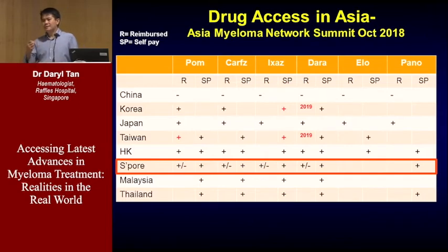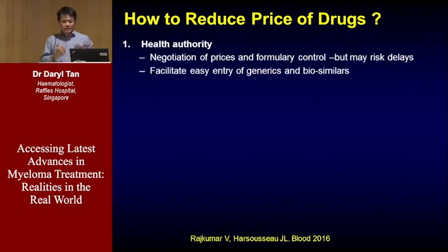So there is a dire need to reduce the price of drugs. This is a global problem. It's as bad as global warming. We need to do something about it. So of course, the health authorities need to do something. Health authorities need to negotiate for drug prices and control the formulary. However, with every negotiation, the risk is that the drug gets introduced later and later.